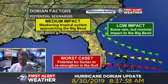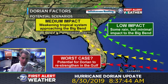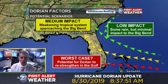But those are not good to latch on to any certain track, because you could just as likely have this storm spit out in the Gulf as you could ride up the Atlantic coast and not be an issue. So it's nothing to latch onto or to be concerned about, especially locally here in North Florida.